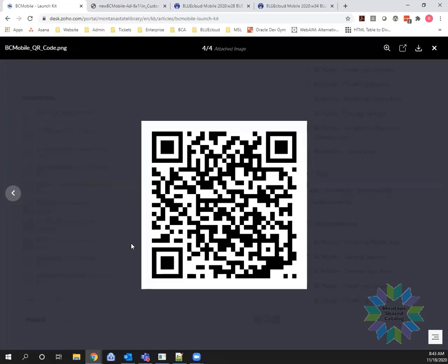Otherwise, the app is available through the Google Play Store or the Apple App Store by searching Montana Shared Catalog. As of Monday, the app is available for download for librarians and readers. Even if your library has a customized template, you'll still be searching for Montana Shared Catalog, and then your library specific template will be delivered after they log into the app. And so I'm going to take this QR code down so that I can pull up my cell phone.